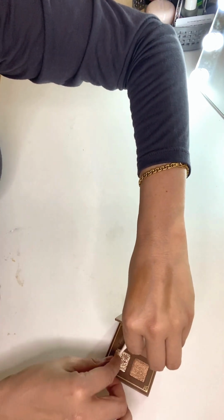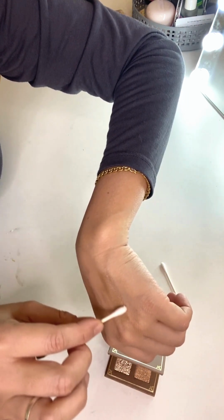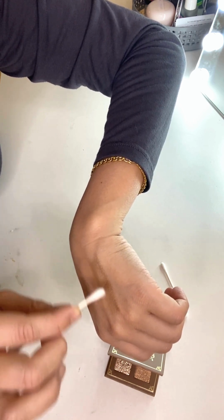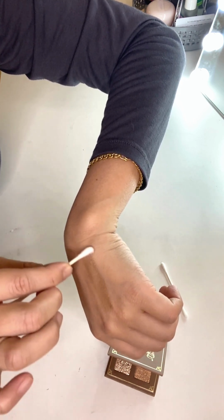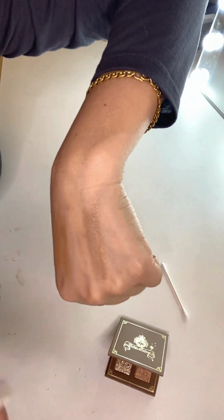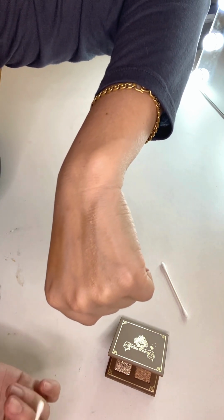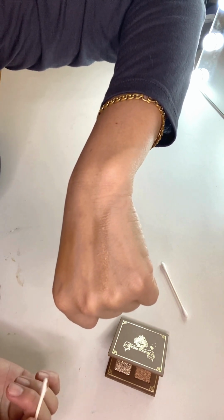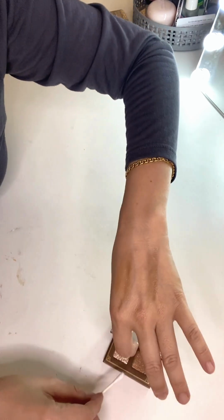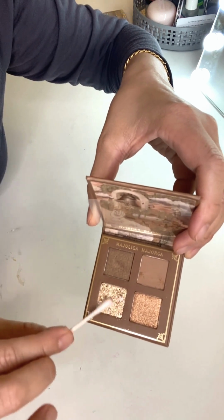Okay, and the second color, which is a little bit heavier, is this. Oh my god, that color is so pretty. Even though it's not matte, it doesn't overpower the matte. It's a little bit glittery, but it's not too, how should I say it? It's not too exaggerating. Okay, let's try its glitter. Glitter gold.